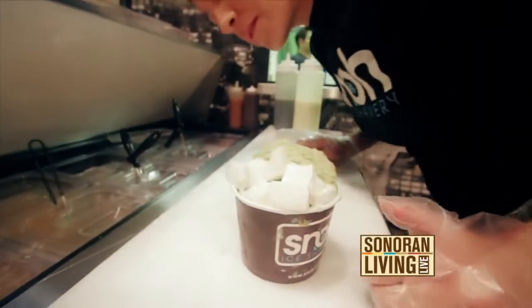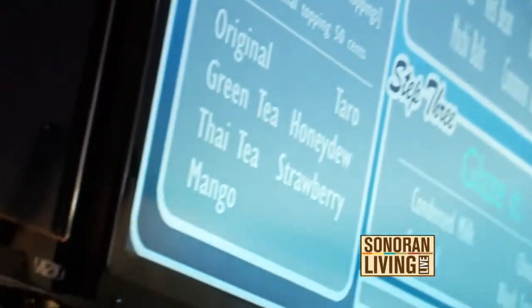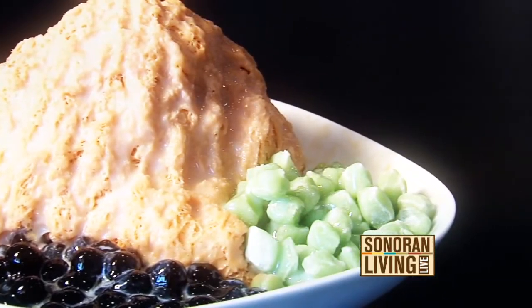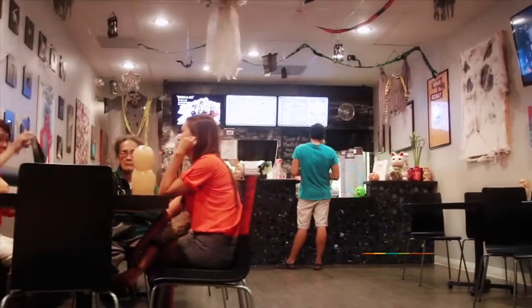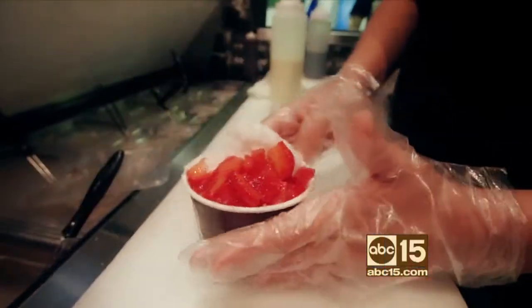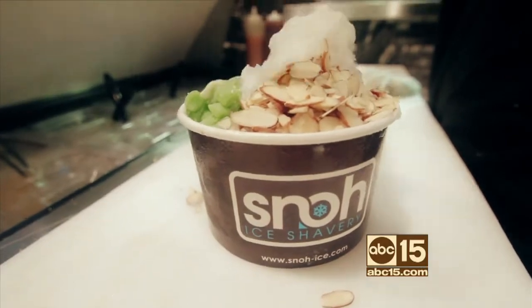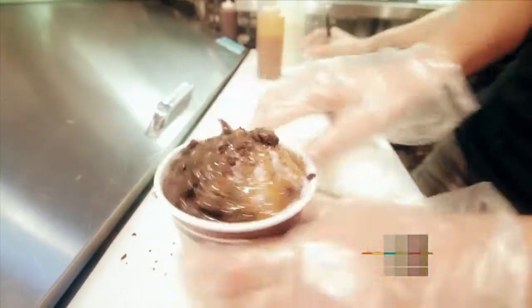So for our toppings, we've actually hand-picked all of our toppings here at Snoh. Some of the things like lychee fruits, lychee jellies, red bean, almond pudding, mochi balls. These are things that are very foreign to Phoenix, but very common where we come from. But at the same time, we wanted to also offer a safe offering for Phoenix. A lot of things such as strawberries and sliced almonds and mango fruits, Oreo cookies. These are the kind of things that people here are familiar with.